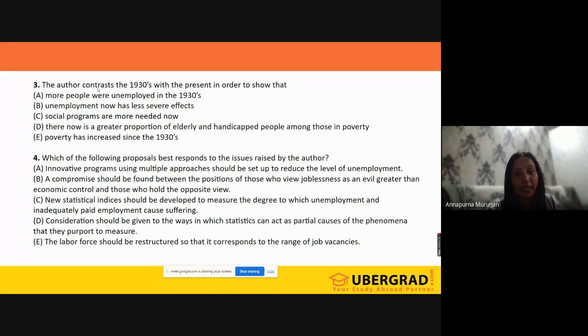Now, this is again what type of question, guys? See, now I'll be telling you what type of question also and what is the approach that we are doing, just like yesterday. I'll take you people to the spot. You need to find the shadow answer. Then you need to come and compare here with the ideas. The author contrasts the 1930s with the present in order to show that. That means the author is trying to do some differences, trying to compare something that happened in 1930 with the present thing. See, the question is also so tricky here.